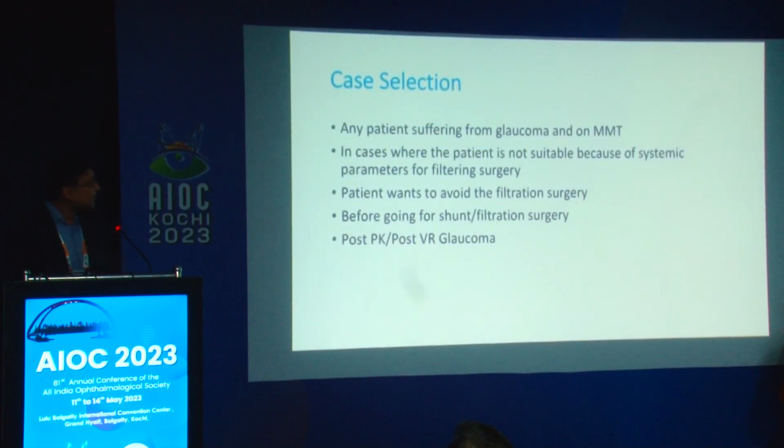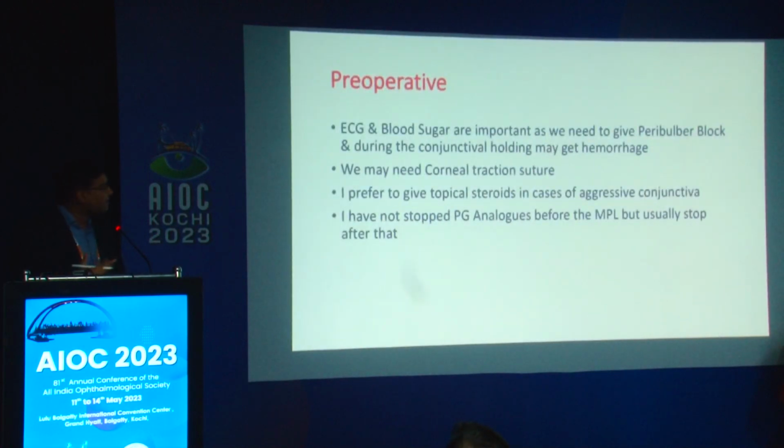In which patients can we do it? Actually, we can do it in almost all patients. I have not tried it in any patient with congenital glaucoma, and the youngest one we have done is a steroid induced glaucoma, VKC patient, a child of 15 years of age. So preoperatively we want the same things as in any patient where we have to go for a laser.